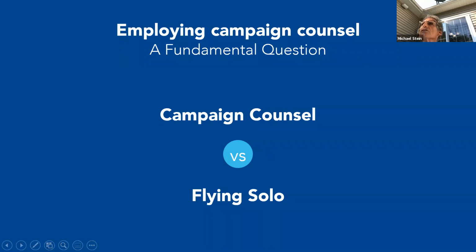So here's a fundamental question as well. And that is, when you're planning a capital campaign, do you look to the outside for what we call campaign counsel? That's a fundamental question. And the question is, do we take on a consultant, which is an expense, or do we fly solo? And of course, the answer is you always take on a consultant, because otherwise people like me don't get work. No, that's not really the answer. The answer is the next slide.